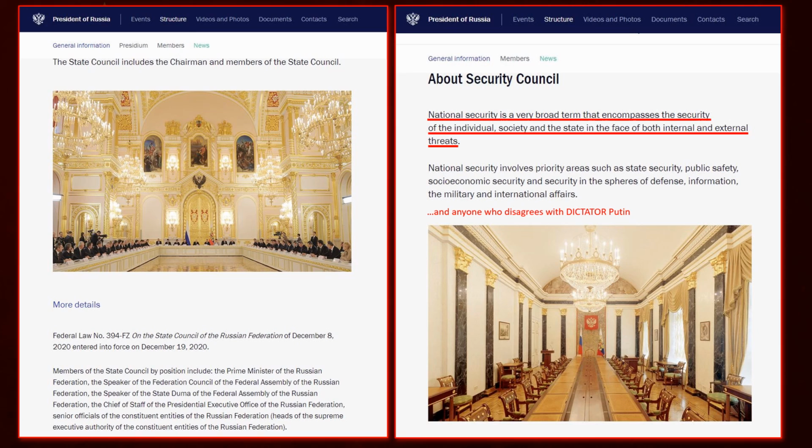National security is a very broad term that encompasses the security of the individual, society, and the state in the face of both internal and external threats. So this would be what they do in Russia. Everything's an external threat to Russia because Russia's a dictatorship that's going against the world. But for the internal threats, the Security Council is who hunts down anybody who opposes the government, basically. That's what I wrote in red. That's not actually in Russian law. So anyone who disagrees with the dictator Putin is who these guys are after.